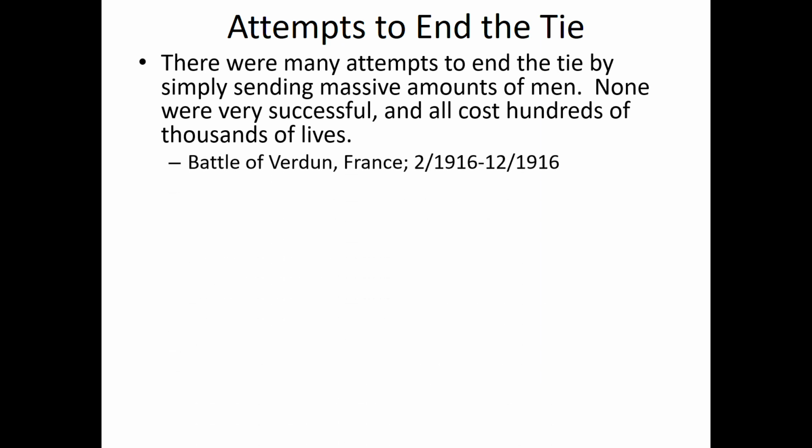Here's a couple examples. You don't have to know these for the test, so again, they're really just for your amusement. But there's a battle in France that lasted for 10 months, the Battle of Verdun. During these 10 months, there were 1 million casualties. So casualties doesn't mean you're dead, it means you're wounded or dead. So 1 million people were at the very least wounded in a 10-month span.